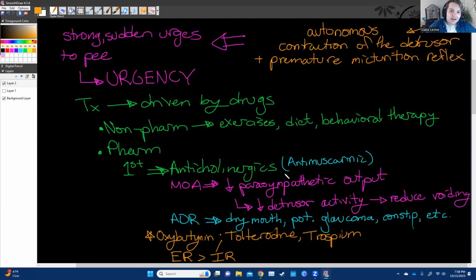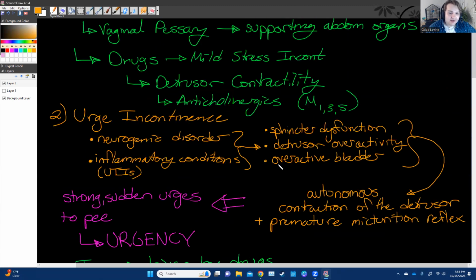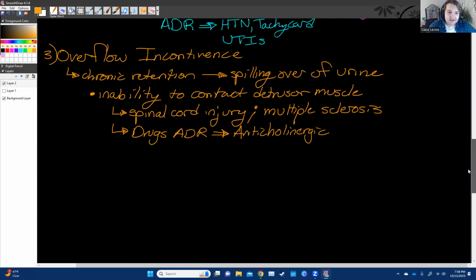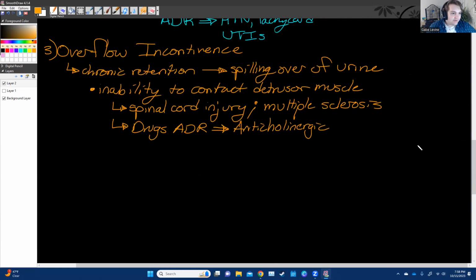So, in a way, urge incontinence is when the body is pushing urine out. Too much detrusor muscle action. The other extreme end to that is overflow incontinence, where you cannot get rid of the urine. And so anticholinergics can cause you to just retain urine so much that it leaks out when you don't want it to.